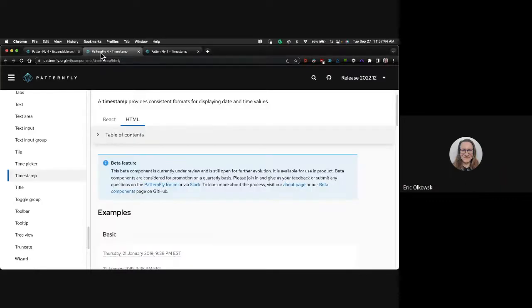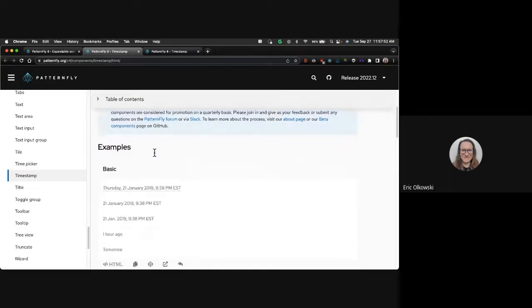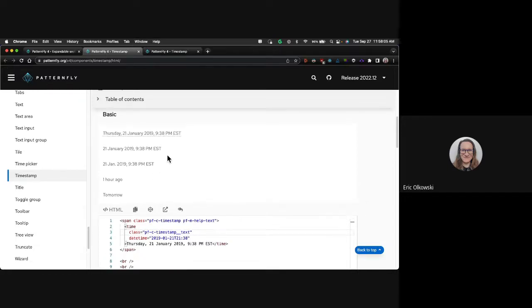So yeah, the second update is our new timestamp component. Right now, I'm showing the HTML page for the component. Pretty simple. It's just a simple span element with the PFC timestamp class applied, and inside that is a time element with a PFC timestamp text class applied. And if you want the styling with the dashed underline and the pointer on hover, you just add in PFM help text to that outer span.